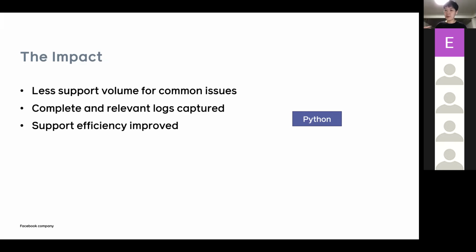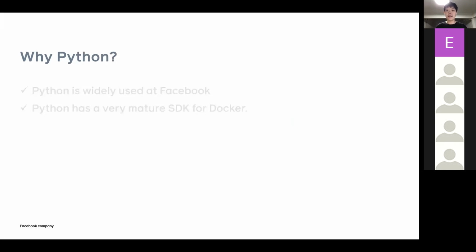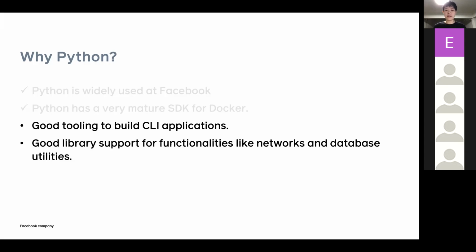This CLI tool is built using Python. And why Python in this case? Besides the two reasons that we mentioned in the first section of this talk, that Python is widely used at Facebook and has a very mature SDK for Docker, in this case, Python also provides good tooling to build CLI applications. It also provides good library support for functionalities like networks and data utilities that we use to check for the common issues. Last but not least, my team also has fairly good Python knowledge, and this should always be one of the factors that you consider when you decide which programming language to build with.